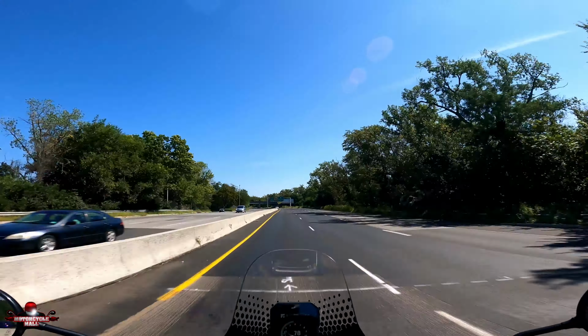Even the Desert X has a really nice screen on it, man. This is awesome. I like the circular gauge though. That looks really mean.